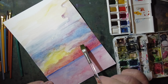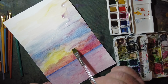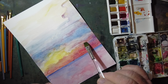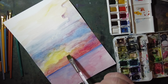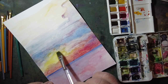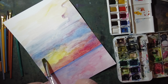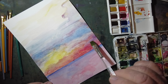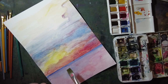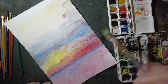I'm just adding these little areas of clouds by picking up some of the paint. See what I'm trying to do? I'm trying to just spread it, make it very undefined. The undefined sky. Because we're going to have a very defined set of palm trees in here. That looks pretty good right there. That's a nice looking sky.